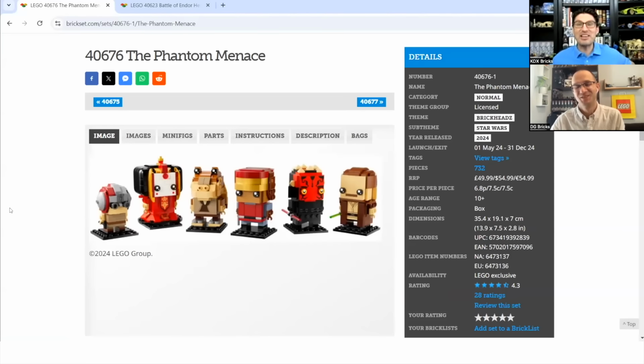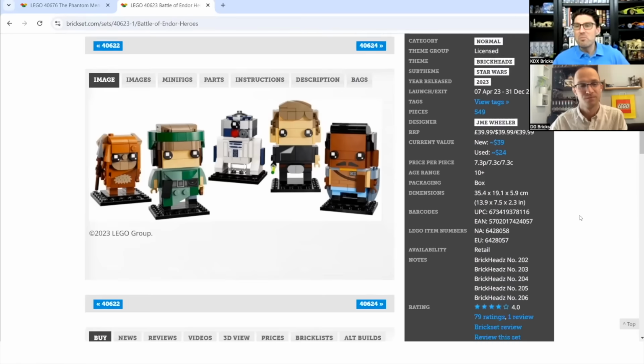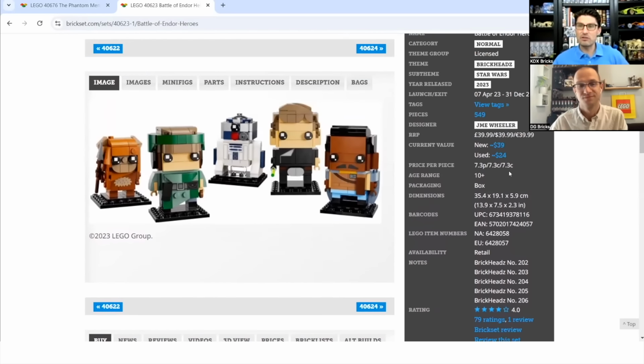So the second set that I picked for today's good set, bad set is this one right here. And I was going to go bad set because, like I showed earlier, the Battle of Endor Heroes is basically flat. Now, yes, when you factor in the 40% discount when you bought them, pretty good. But I've got 20 of these sitting on my shelf. I did get them all at the $25 price point. But after sending them in or putting them on eBay and everything, I'm looking at $5 to $8 profit per set.